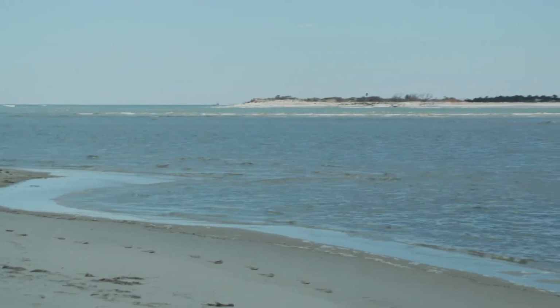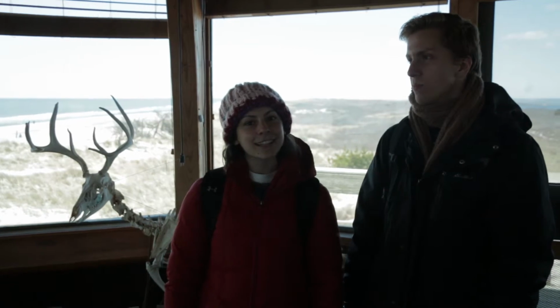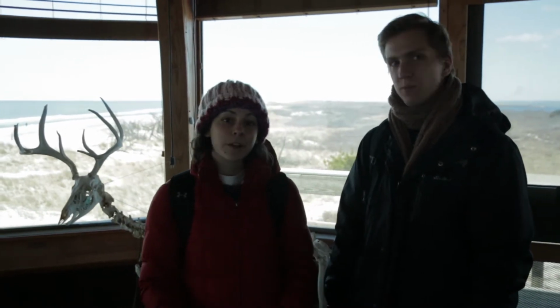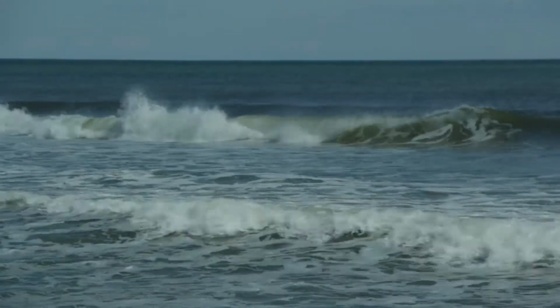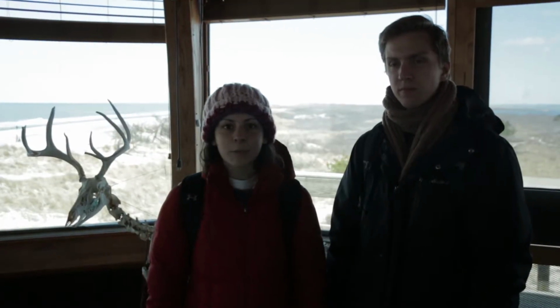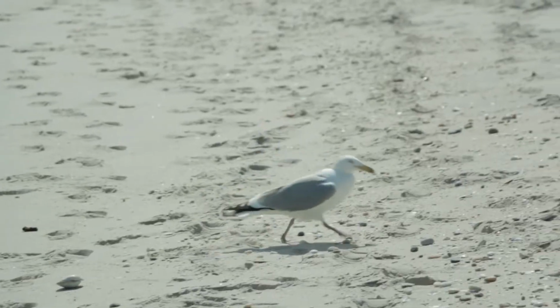What is a barrier island? Good question, Dave. A barrier island is a formation of sand that's primarily shaped by wave patterns, changing sea and sediment levels, as well as storms. And actually, in the past 7,000 years, Fire Island has shifted 2 kilometers towards land.